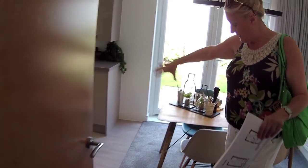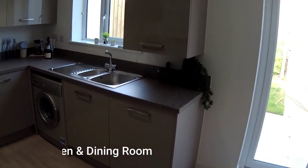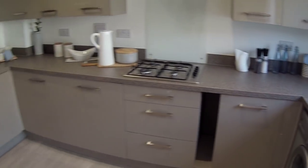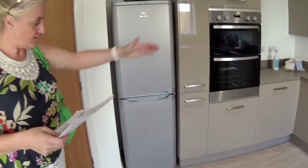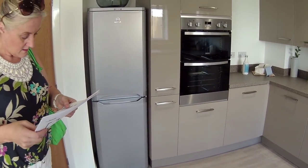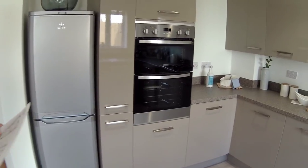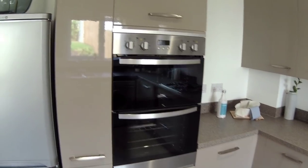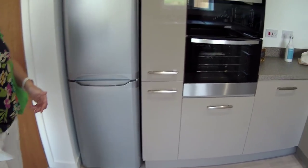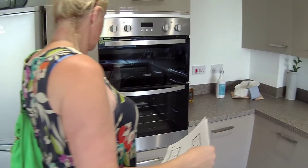So, through into the lovely kitchen dining area. They've actually carpeted the dining area a bit. It's big, isn't it? Isn't it spacious? Deceptively, because you've got this bit that's kind of set back. 5 metres 3 by 3 metres 95 at the max. I'm not sure on the actual width of the dining area, but fully fitted kitchen.